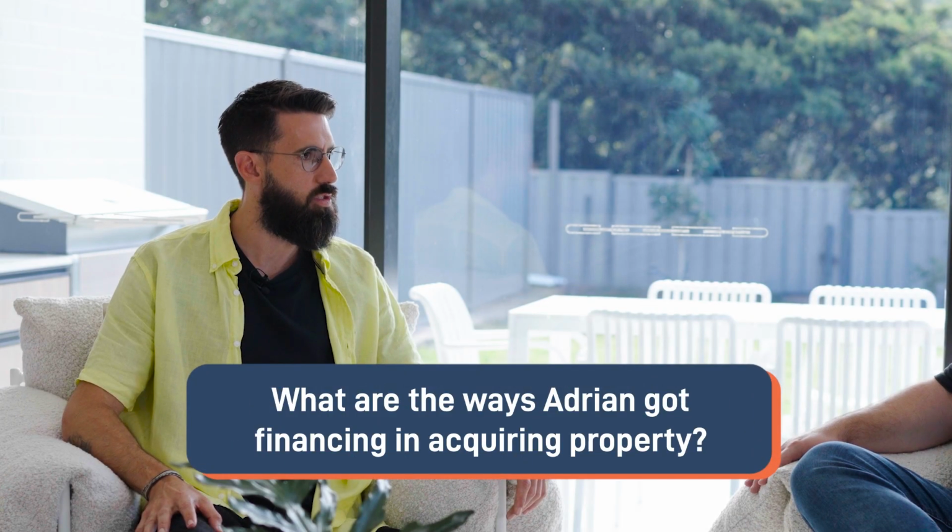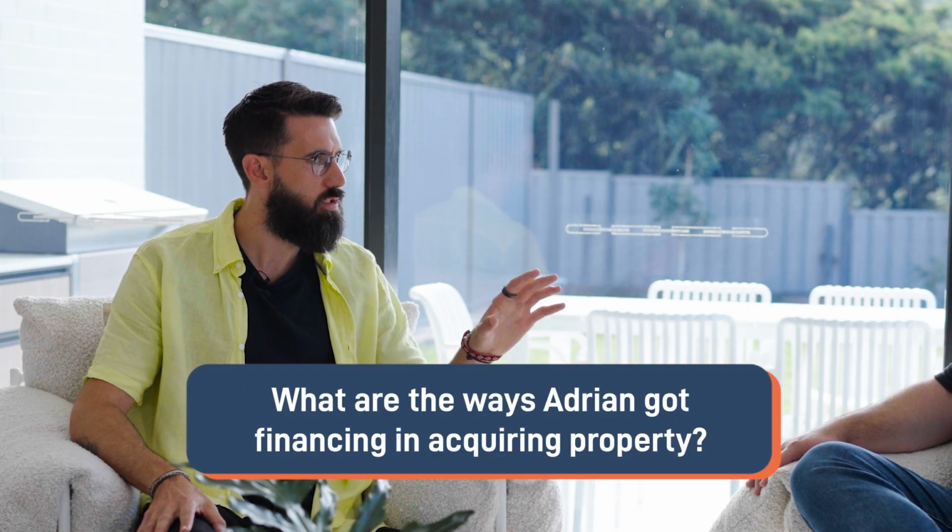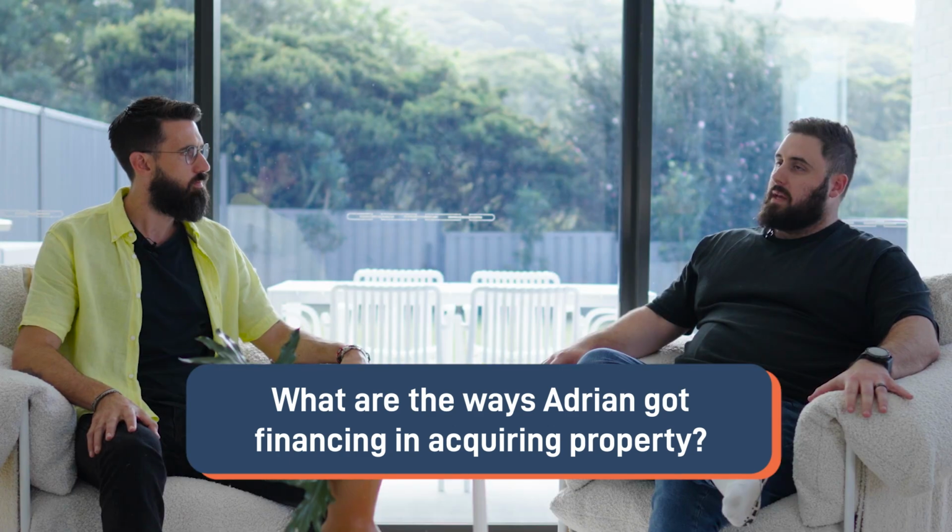So what are the typical finance methods? Because it's obviously different to you just go out and buy a residential property. Yep. Cool, go get your residential loan and that's it. So what are the typical ways you can finance it? Yeah, so for something like this duplex, there's a couple of lenders we go to. Some of the big names, like we used La Trobe for this one.